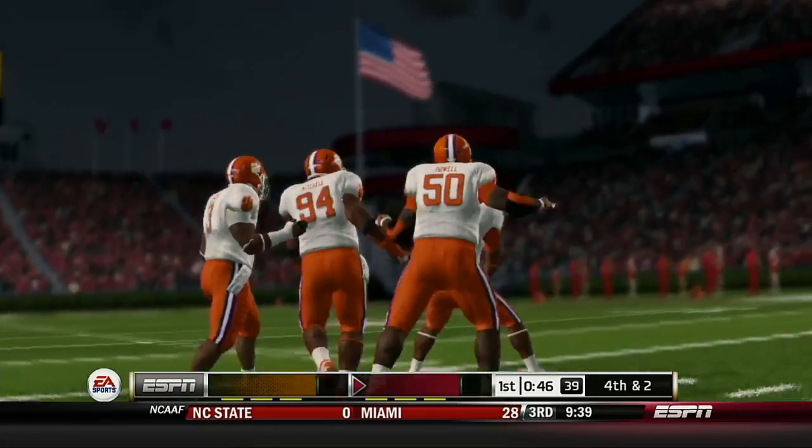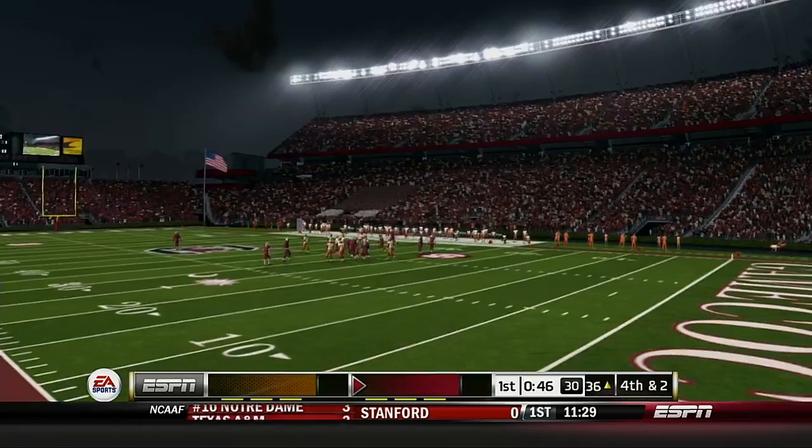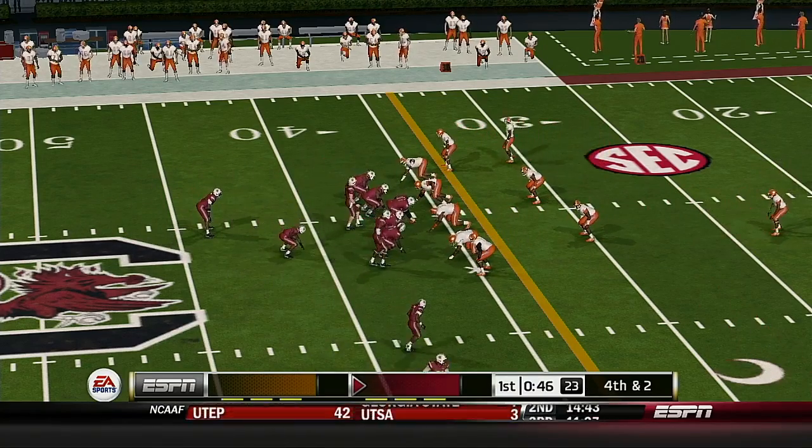Strike, and he drops it. Well, if you miss a long field goal try, you give your opponent great field position. Punting would allow you to pin them deep and rely on the defense. Looks like they've decided to go for it here.